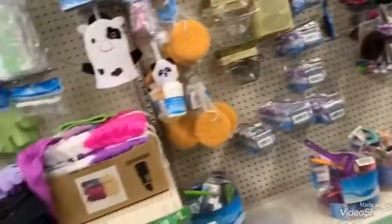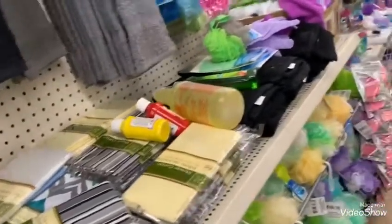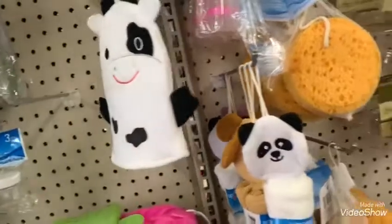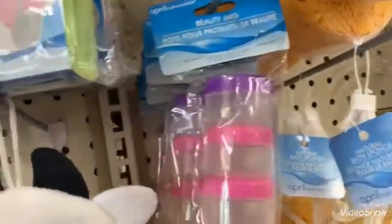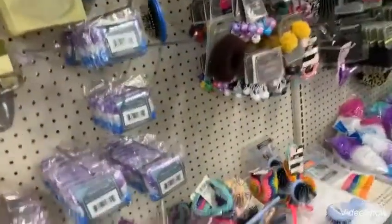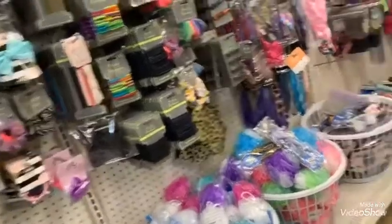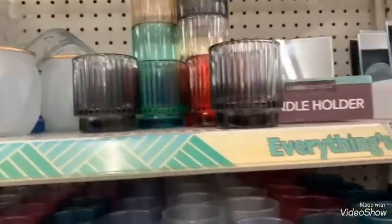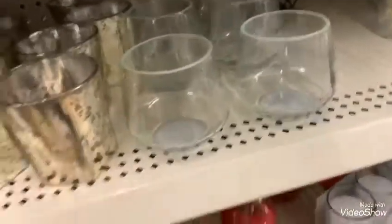Let's see what they got over here. These are cute, hand towel and the scrub. I don't think that belongs here. They have some of the beauty jars right there. Let's see what we can find, guys. Anything exciting? These are cute. And these are cute. Look at how cute this is.